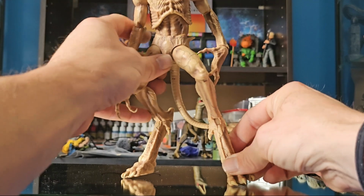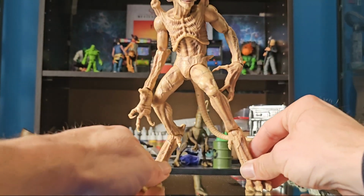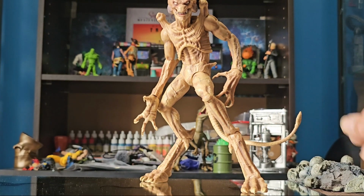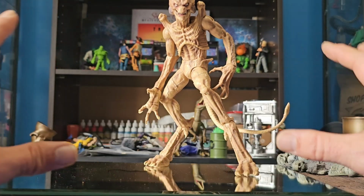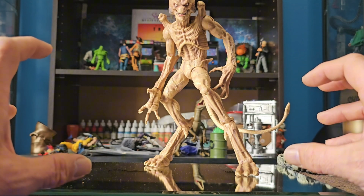You know, NECA could put a bad taste in my mouth when it comes to high quality looking movie figures. So now I just treat every figure like that. And it looks fantastic, bro. Like, it works on so many different levels. Like, you can get it into some seriously sick-ass poses.